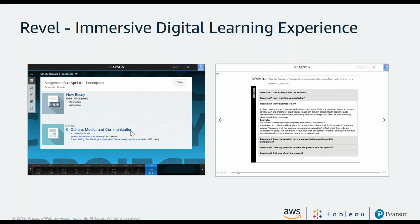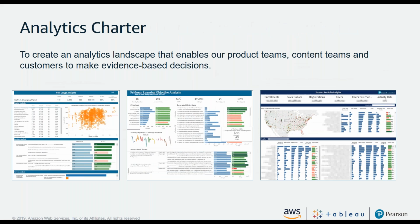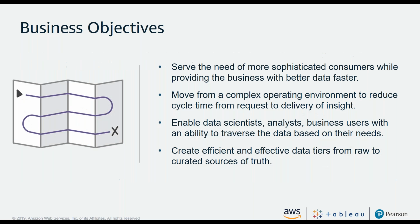And so with the onset of digital, it really enabled us to see things that we had never been able to see before. So where Pearson was, though, and this goes into our next aspect of what our charter was, we really wanted to create a landscape, specifically an analytics landscape, that enabled our various customers to make evidence-based decisions. And so to do that, this is where we ended up running into some challenges, and we'll start to talk about that here in a moment.